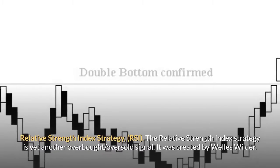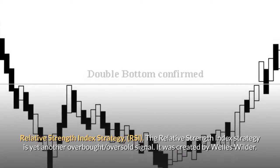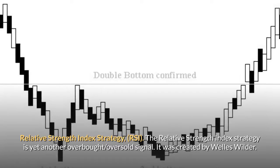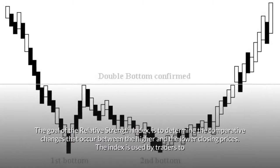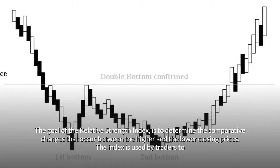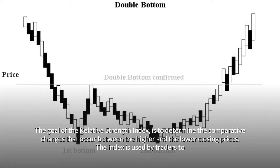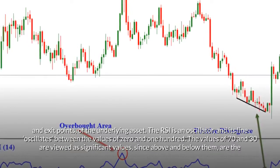Relative Strength Index Strategy, RSI. The Relative Strength Index strategy is yet another overbought, oversold signal. It was created by Welles Wilder. The goal of the Relative Strength Index is to determine the comparative changes that occur between the higher and the lower closing prices. The index is used by traders to determine overbought conditions and oversold conditions, which then provides them with highly useful info to help establish entry points and exit points of the underlying asset.